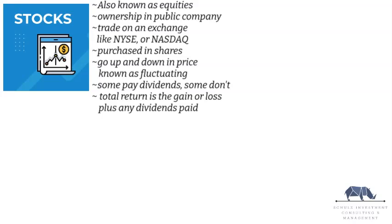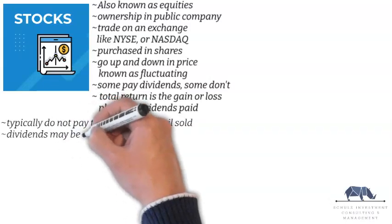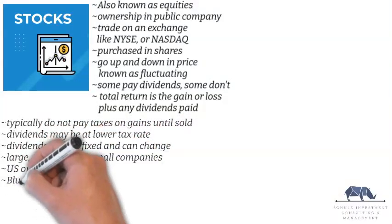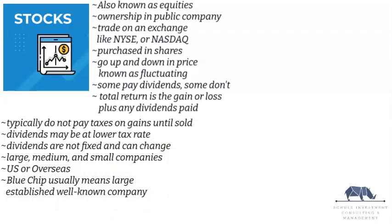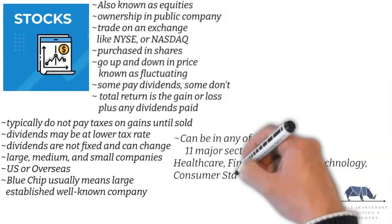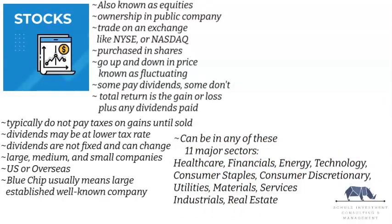Typically, you do not pay tax on stock gains until you actually sell them. Any dividends received while holding the stock are taxed each year, but usually get a preferred tax rate. Stocks can be made up of large companies, medium companies, small, local, or overseas. If you hear the word blue chip, it's referring to a large, established, well-known company. Stocks can be in any of the 11 sectors in our economy: healthcare, financials, energy, technology, consumer staples, consumer discretionary, utilities, materials, services, industrials, and real estate.